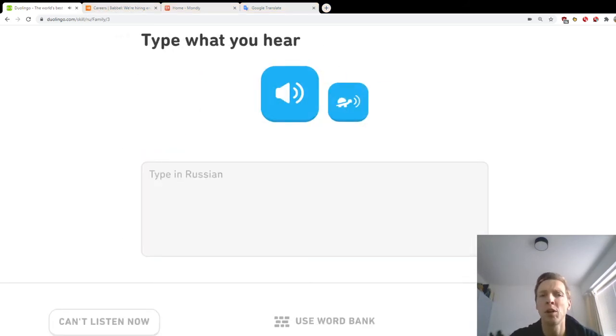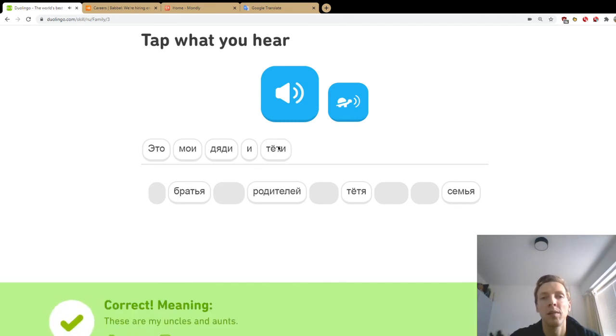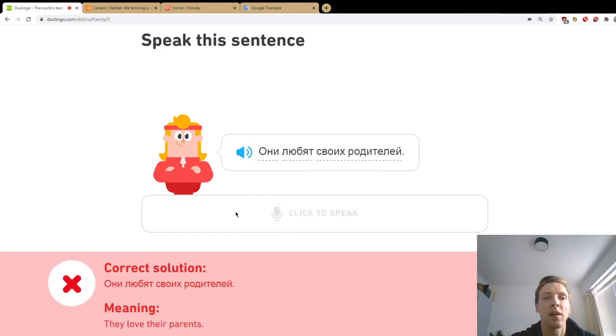I have a Russian keyboard, but it takes quite a long time to find the letters. So I'm gonna do it. Это мои дяди и тети. Они любят своих родителей. Okay, this just doesn't seem to take my voice at all now.